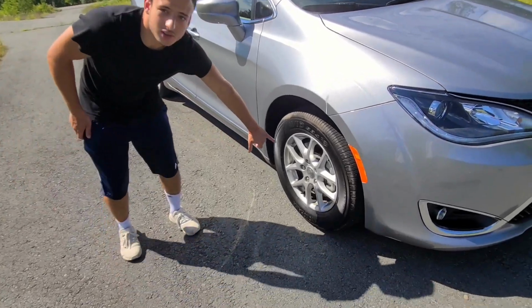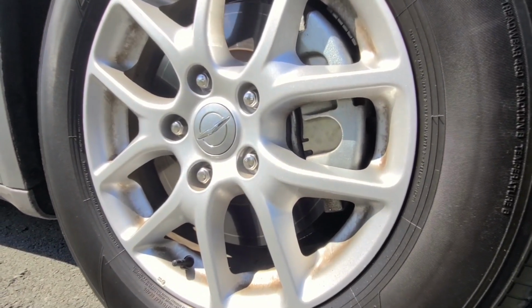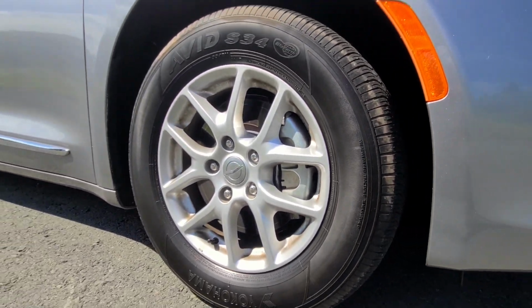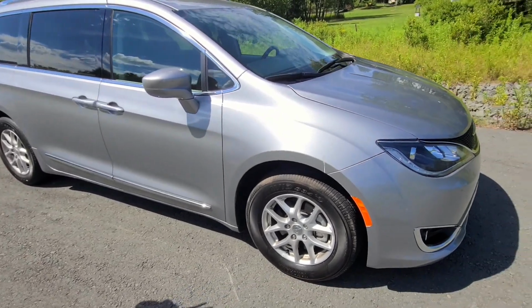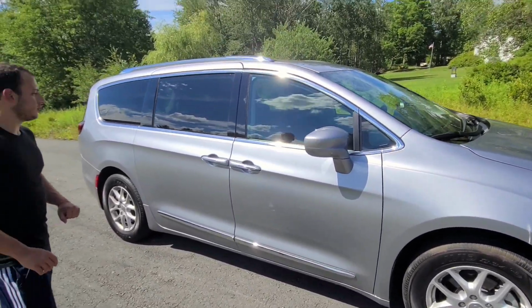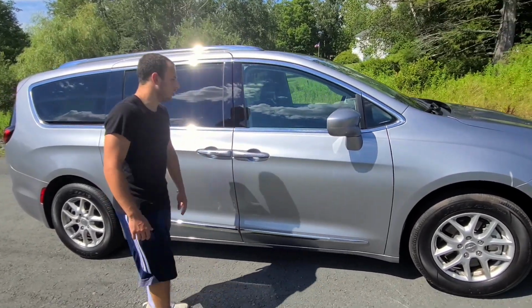You do have 17-inch rims that are chrome. In my opinion, we don't think it's the best looking, but it suits the very base. I think it makes the car look pretty good. Now again, you have really big side mirrors and all.